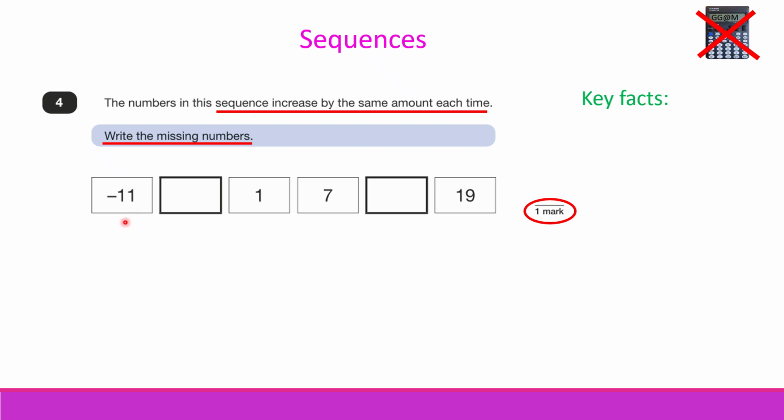Now your key facts are that you need to know what this word sequence means. A sequence is a set of numbers that follow the same pattern. So the sequence is a pattern. So what is this sequence either going up in or going down in? Is it ascending or is it descending? You need to look at the numbers and see what the gaps are between the numbers and then you can work out what the missing values are.